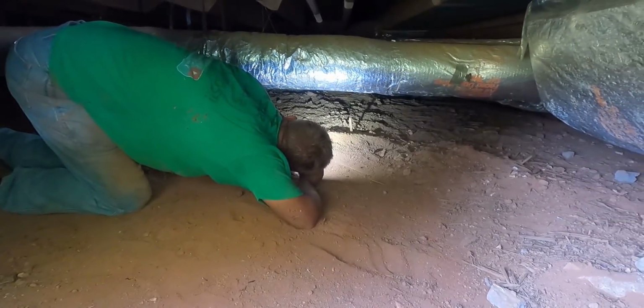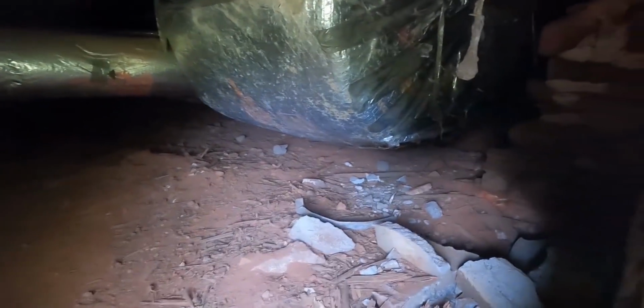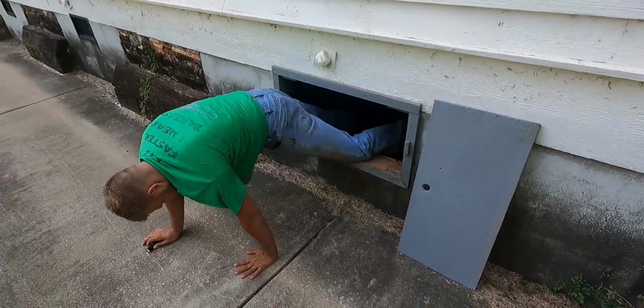I'd love to go under here further because I see all sorts of different stuff. Looks interesting if you look right there, shine your light right there. That's that wall we were looking at. Yeah, I see that. So I'm coming out. Yeah, let me out. Come on out of there.